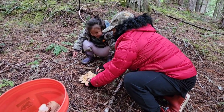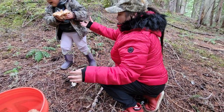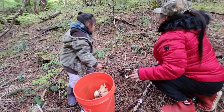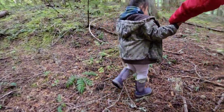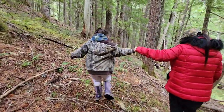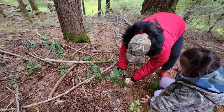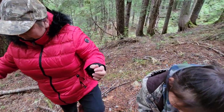That's a big one. Oh my god. I want to hold it. Gently, gently. Good job. Right there. Next mushroom. Oh, snake mushroom? Yeah, you'll see one next time. Okay, put it inside the bucket. I'll do it gently, okay, daddy?